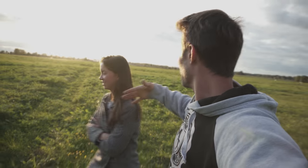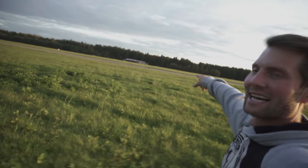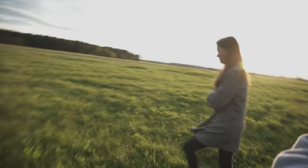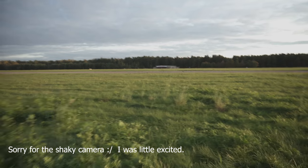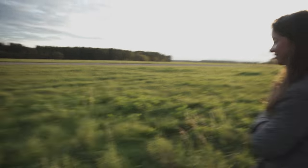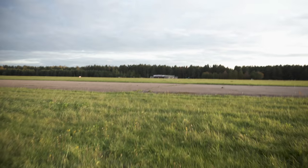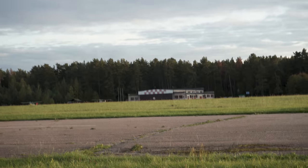We found the airport. We can't figure out how to drive there, so we're just walking across to this big hangar. This is really cool because it's just this super green lush grass and these huge pine trees and this massive hangar over here. I'm excited to see what they have. It's like the most beautiful evening right now. This is so cool. Look at that.